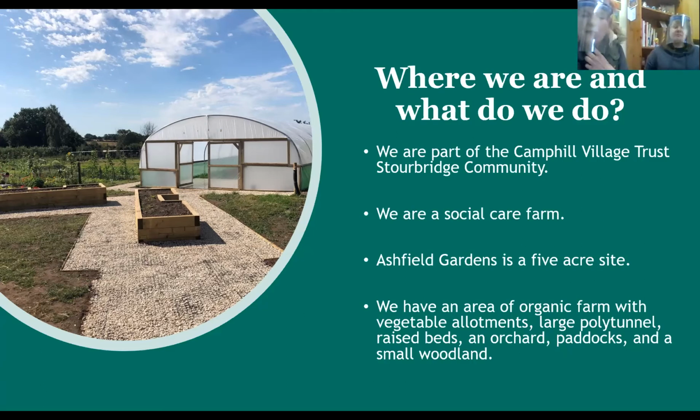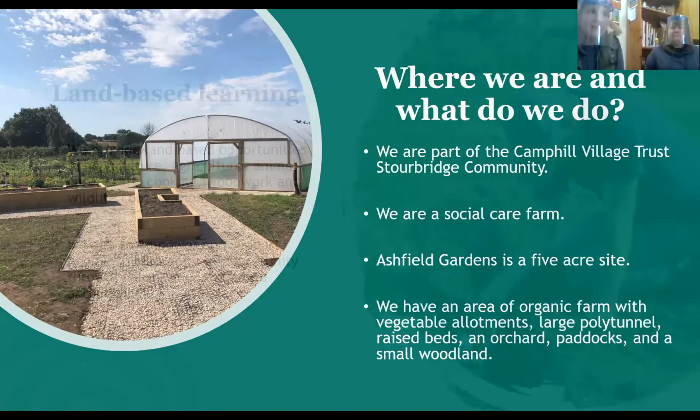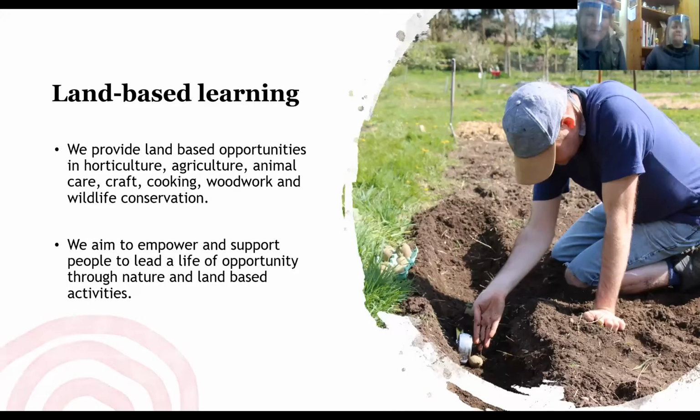And we're also very lucky to have a small woodland. We're hoping in the future that that's going to be used for a forest-type school where we can do outside cooking. We've got lots of things planned for outdoor crafts there as well. So if we move on now, Phil.